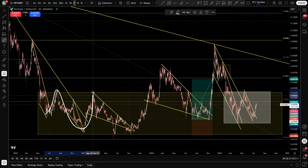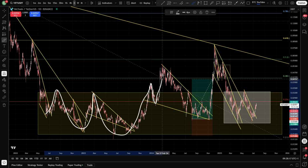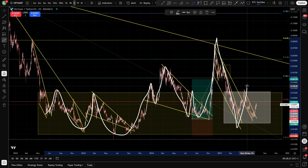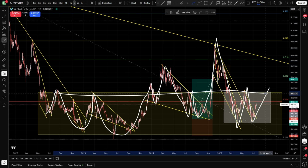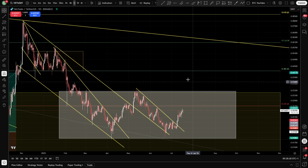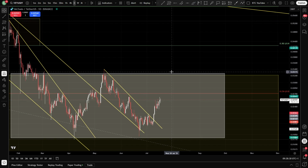You can see resistance, resistance. We broke here, we came back inside resistance again. We got the Trump pump, we came back inside again. Resistance again. So this level is probably going to get tested one more time over the next few weeks, I think, provided that Bitcoin obviously plays ball.